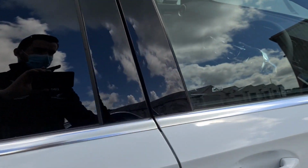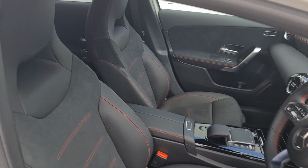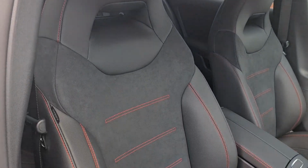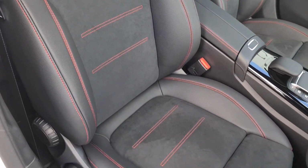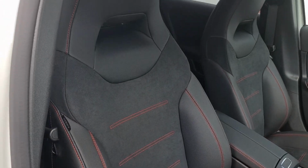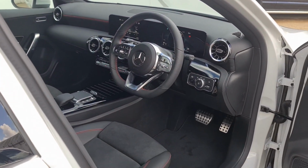Coming into the front passenger compartment and the driver's seat, you can see the wonderfully designed AMG Line seats with the integrated headrests and more bolstered design, holding you in place that much better. And the Dynamica really is very, very hard wearing.